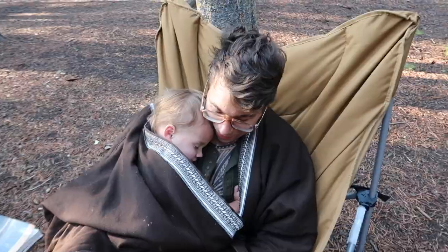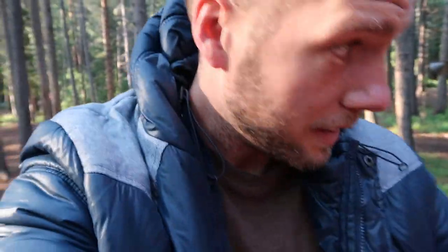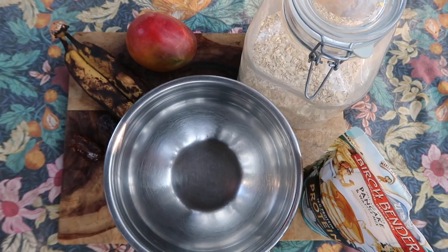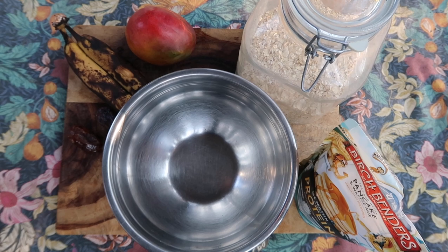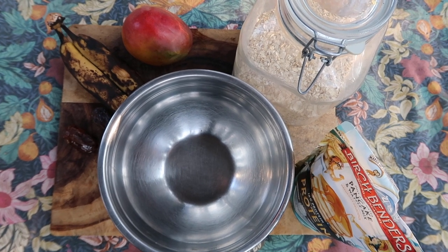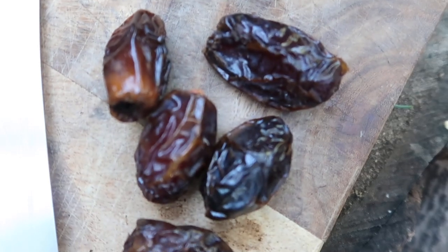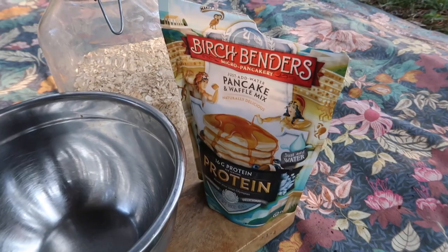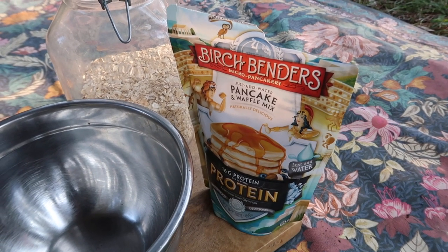Okay. Local honey. So, I'm going to attempt to make some pancakes, but make them healthier and tastier and sneak in some good nutrients for our little toddler. Wish me luck. So here are the main ingredients I'm going to use for today's pancakes. We've got dates, bananas, mango, some oatmeal, and some protein pancake powder mix.